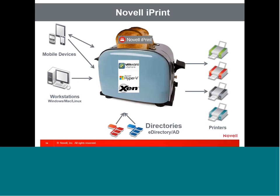And again, we're leveraging a lot of the same technology that we have in Filr. We connect to your eDirectory or Active Directory and provide the ability to secure those printers. If there's a printer in the CEO's office or something like that, you don't want everybody in the building to print to that printer either intentionally or by accident. So you actually have the ability to secure the printers and restrict the people in particular who can, in fact, use those printers.